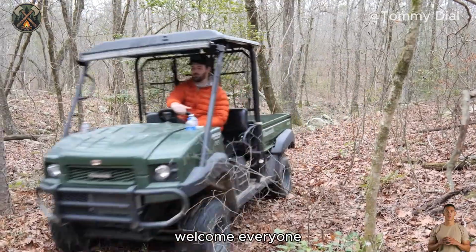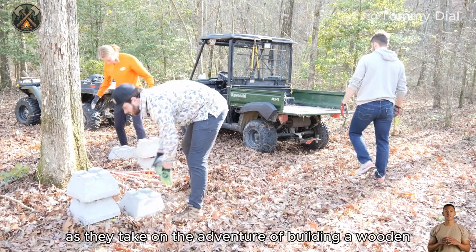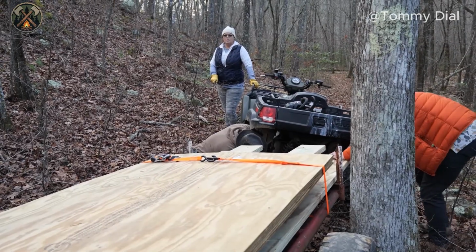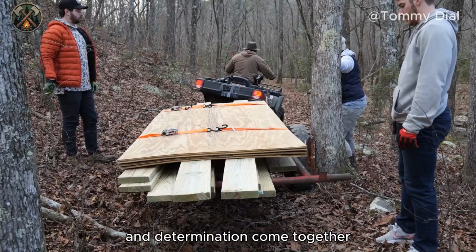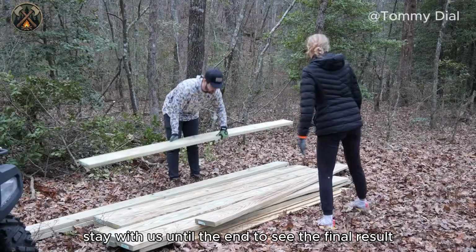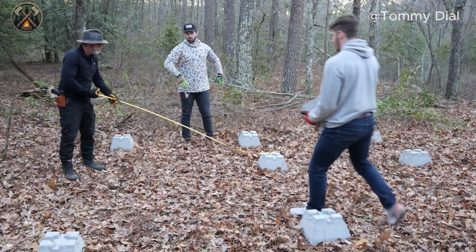Welcome everyone! In today's video, join a group of friends as they take on the adventure of building a wooden cabin deep in the forest. Watch how teamwork, creativity, and determination come together to bring this cozy hideaway to life. Stay with us until the end to see the final result. You won't want to miss it.